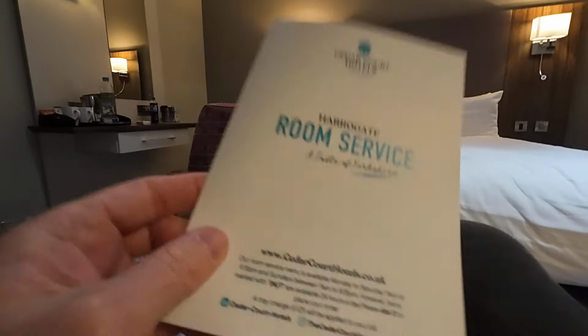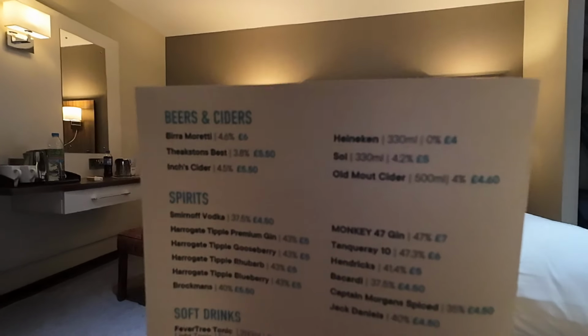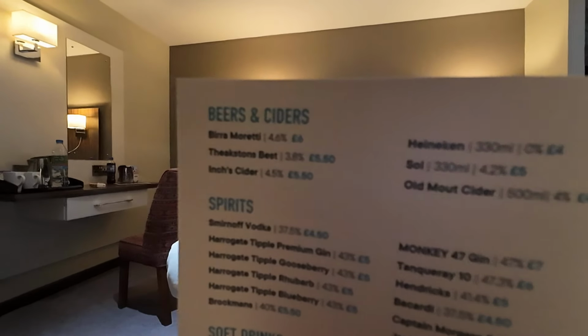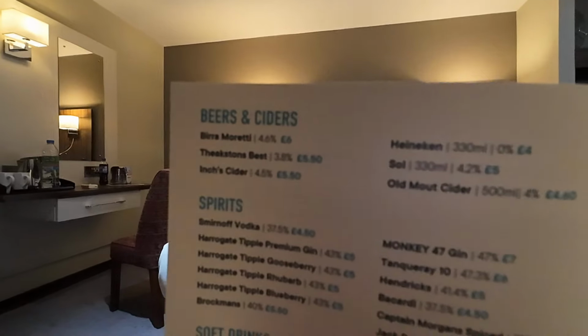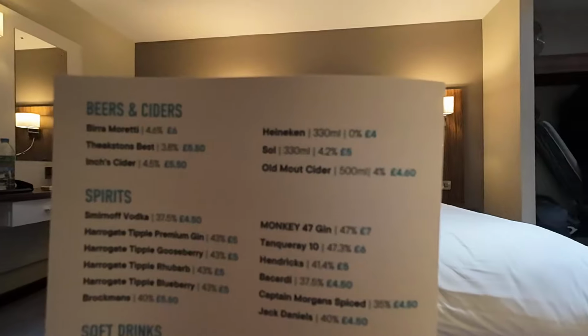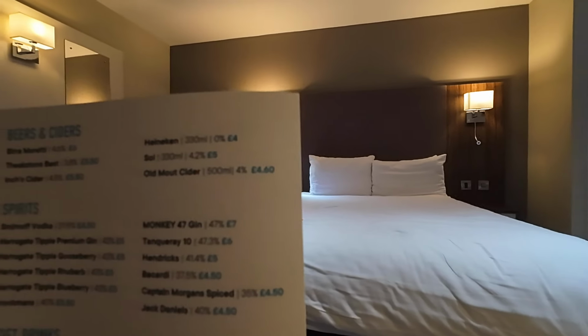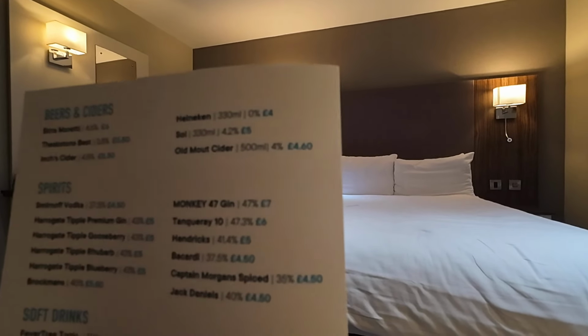But what's shocking is the drinks. They have beers and ciders. They only have one beer on draft, according to this, which is £6 a pint, and that's Birra Moretti. They have Finnegan's, which is like an ale, an Irish cider. And then they have bottles: a bottle of Heineken 0% at £4. 0% at £4. Ouch. A bottle of Sol lager, 330ml, only a normal sized bottle, £5. Ouch. And Old Mout Cider for £4.60.